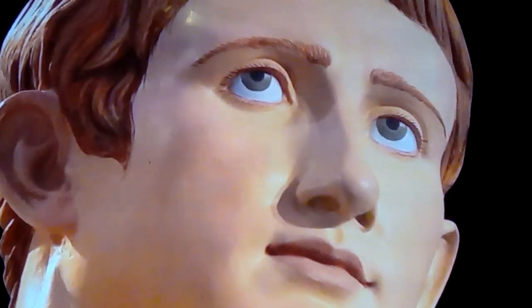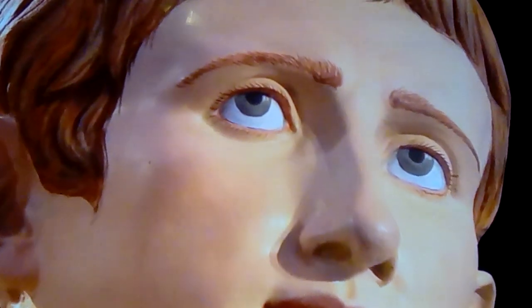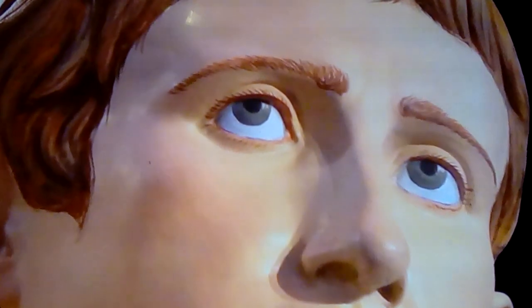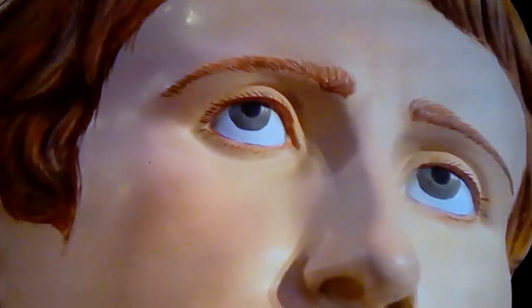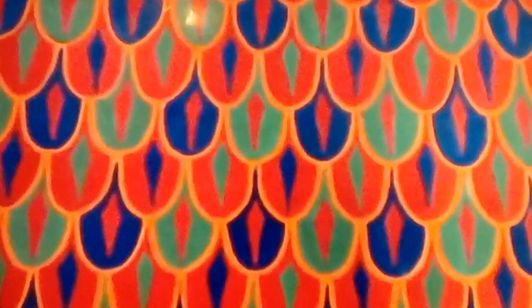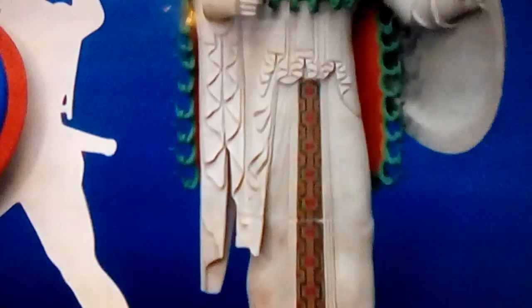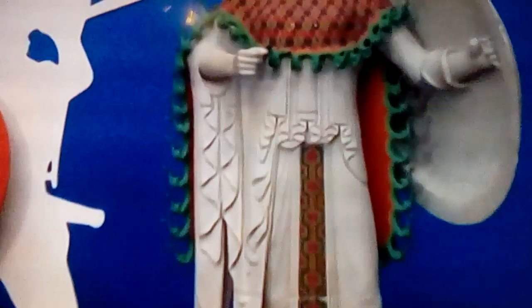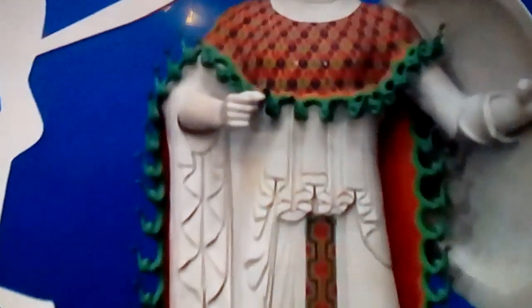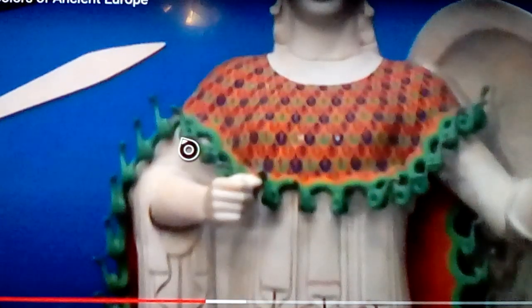It has green eyes, kind of chestnut hair, a little reddish tinge to it. They look a lot more alive when you have them like that. Let's look at some of these fabrics. Isn't that amazing? It's almost sequins of a fish or peacock feathers. Look at some of these designs that are cut into it too, and how elaborate that chest collar was. And we look at this, it's fringed by snakes.